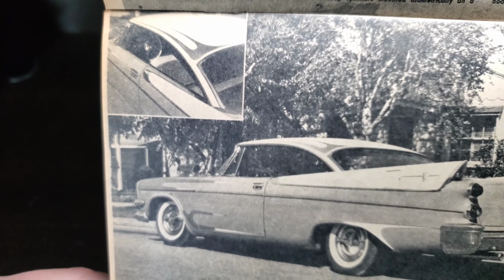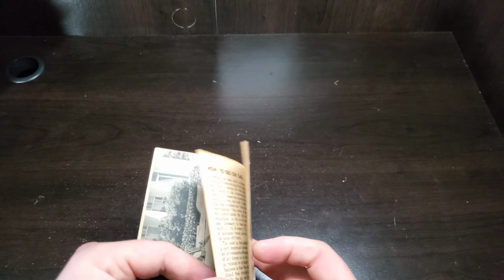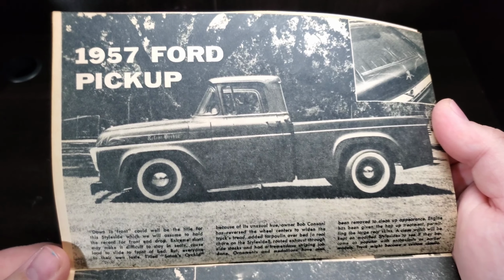Scallops on the roof. Nice options there. What about a Ford pickup?